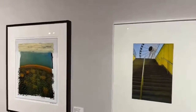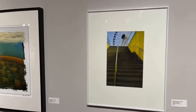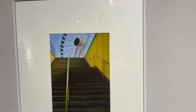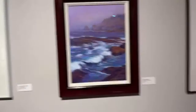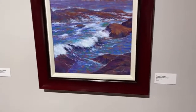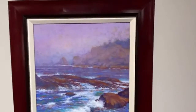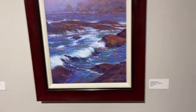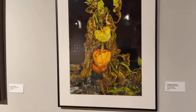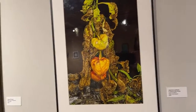Next piece is Sanford Bredine, digital photography, $250, and the title is At the End of the Stairs. Next piece is Soft Pastel, $800, by Mike Beryl Kolesinski, Foggy and Ocean. Next piece is by Lloyd Davidson, Japanese Lanterns, A Totem to the Dying, paper photograph, $250.